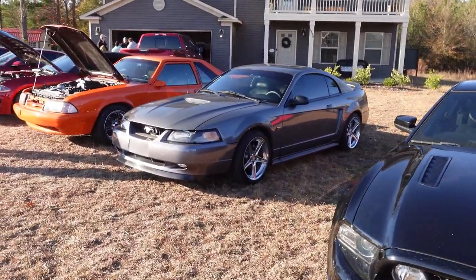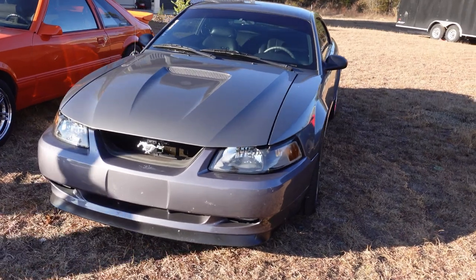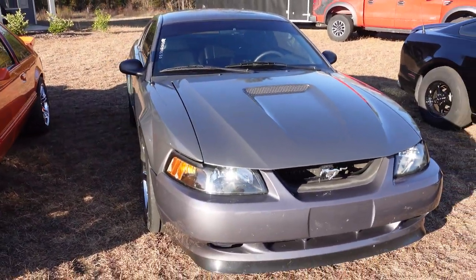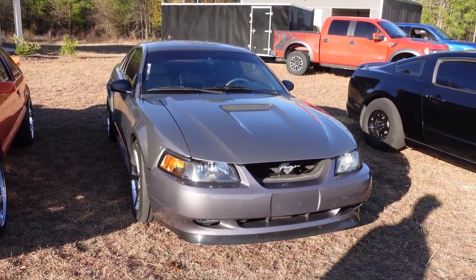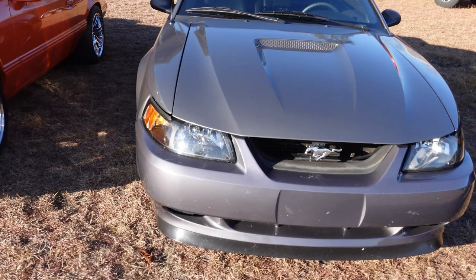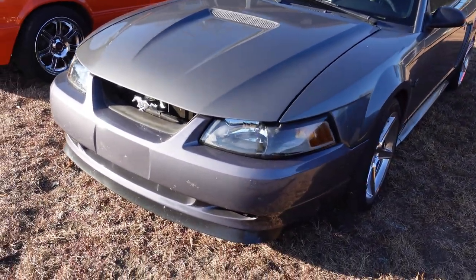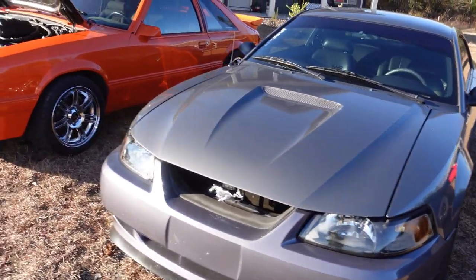And next we got Demon Fox in the New Edge. Nice little, what color is that? Harbor Metallic Gray. Harbor Metallic? Yeah, it's off of the 2012 Hyundai Sonatas. Oh, what? Yeah. So this is the Ford Hyundai Sonata Mustang. Nice little two-valve New Edge.